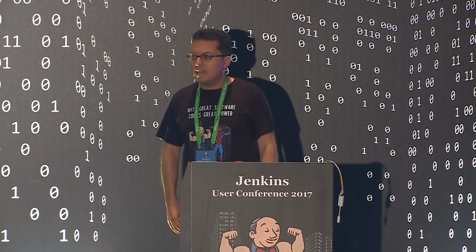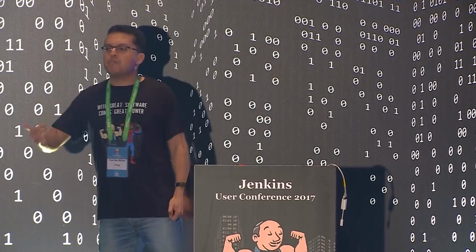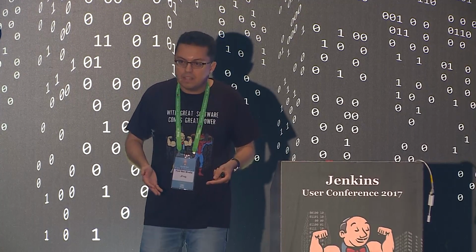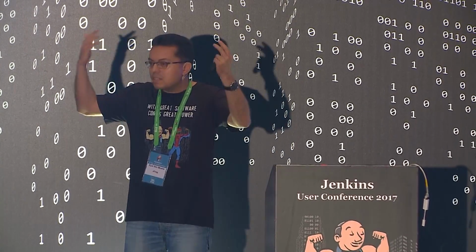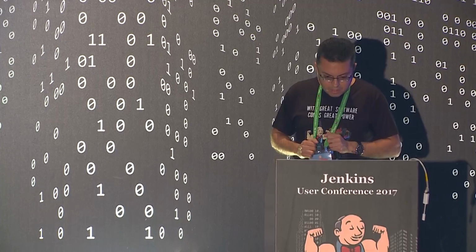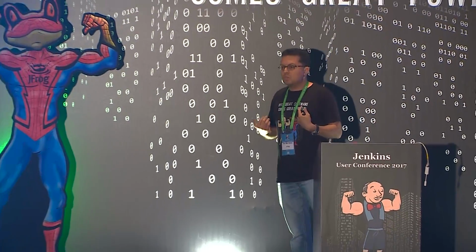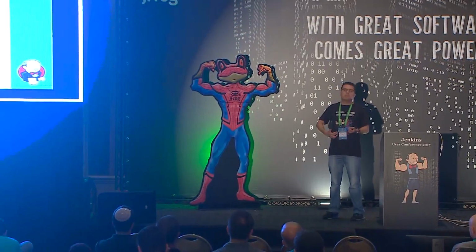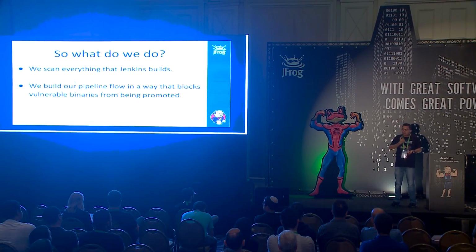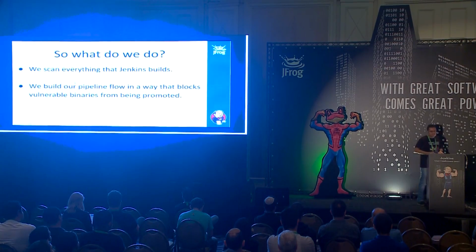So let's try this. We want to come up with a way to scan everything right after it is built. So we want Jenkins to tell us that the build that we created is perfect, is clean, or at least minimize the chances that I have any vulnerability there. We want Jenkins to, in other words, block builds or binaries which are vulnerable before they are promoted. And I don't even want to know about the existence of these binaries. I want everything to be automatic. That's a dream I used to have.